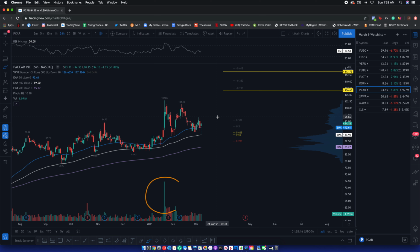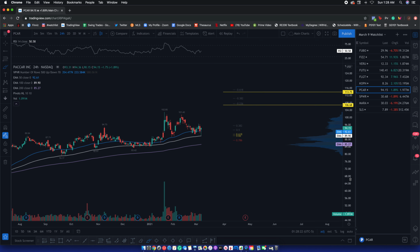For targets, I think getting to the -236 algo target will be relatively easy considering the strength. So once the market stabilizes a little bit more, continuation to the upside is the most likely outcome. And then the next target, 113.75, front running that -618 level.